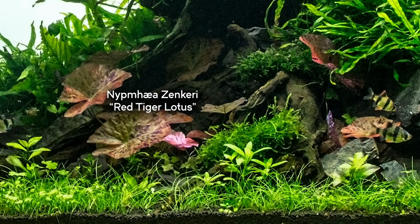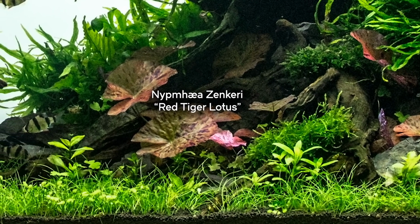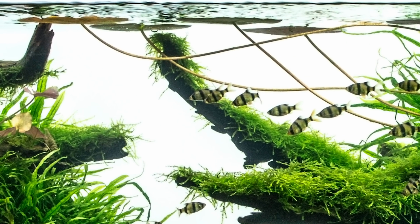Besides that, I've got Nymphaea red tiger lotus, not only just there at the bottom from where I planted it, but I also had a group that grew to the surface in the back. And that's most of the tank. It's mostly a java fern tank, a glorified java fern tank.